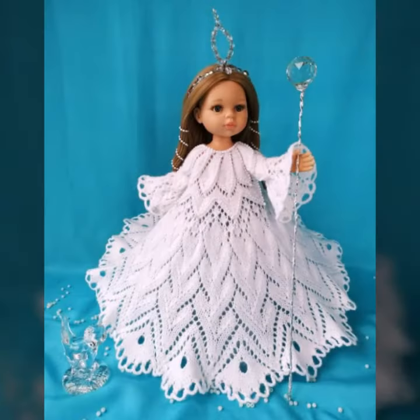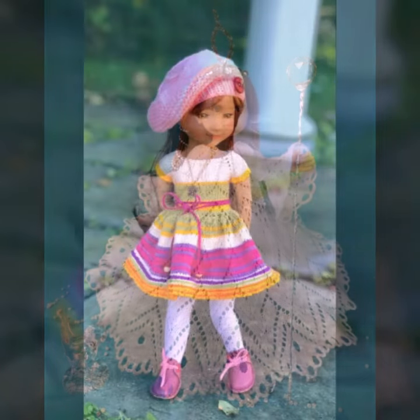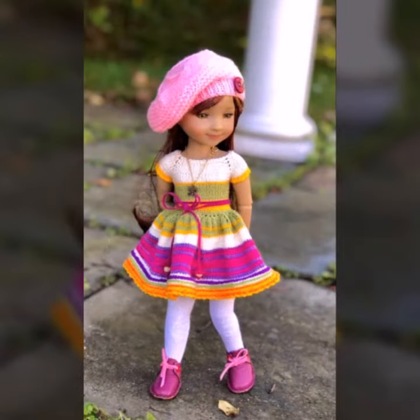So friends, if you want to buy these very beautiful baby crochet frocks, then I will tell you some website names like AliExpress, eBay.com, etsy.com and Amazon.